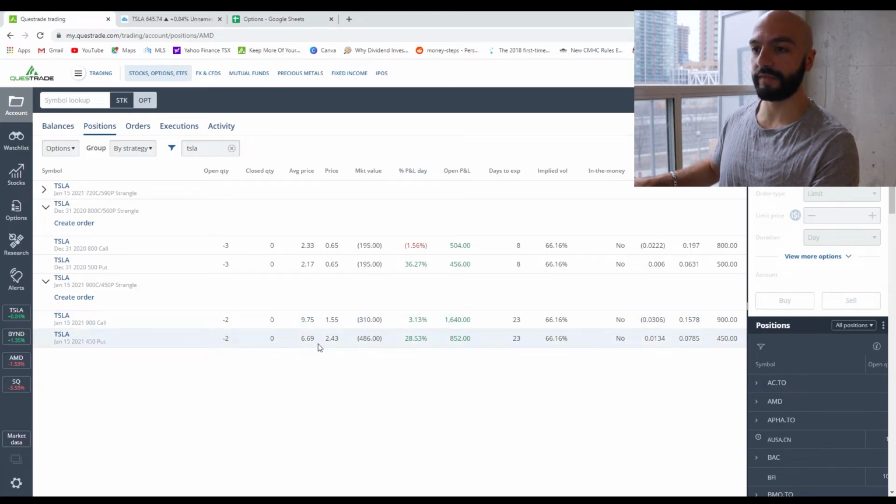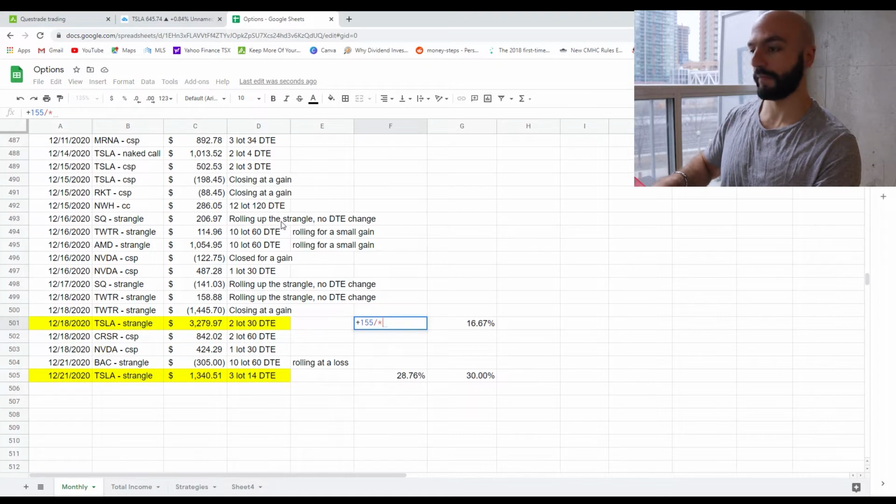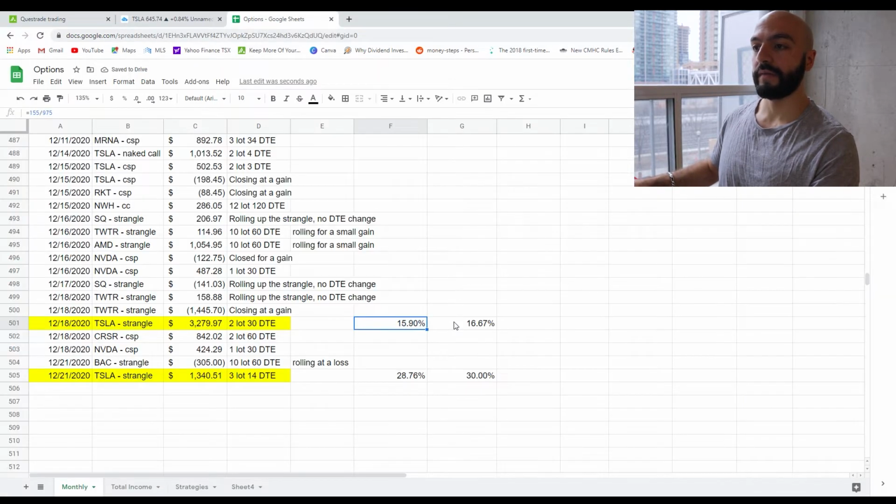155, 975. So again, 155 divided by 975. Again, only 16% of the time went by and I made 85% profit. So obviously it only makes sense to close these and then maybe roll them out or maybe wait till a bigger day.